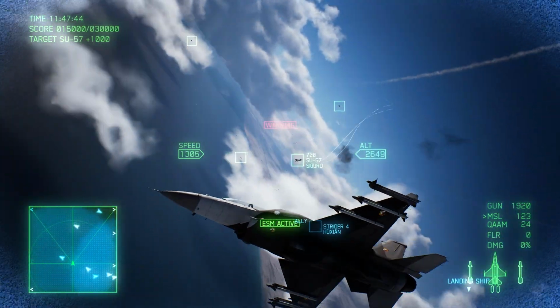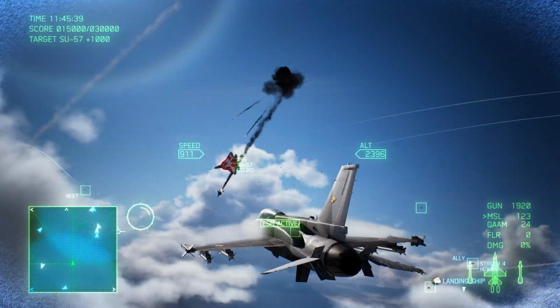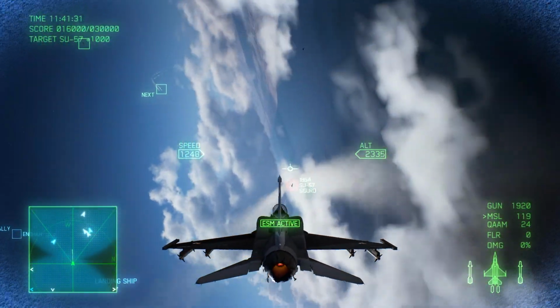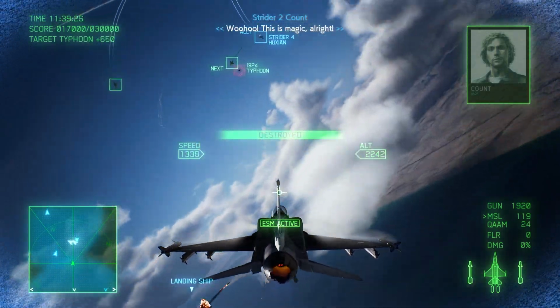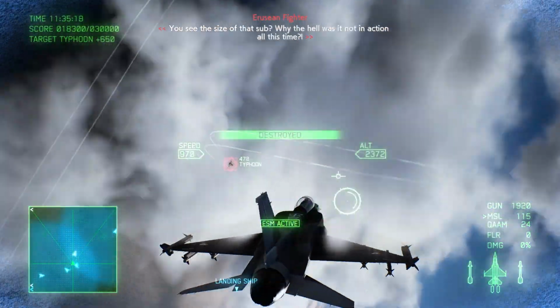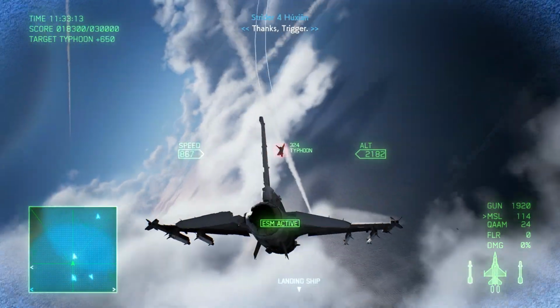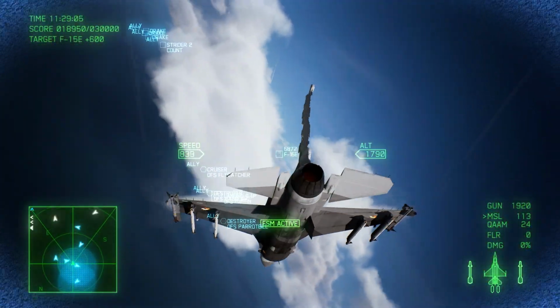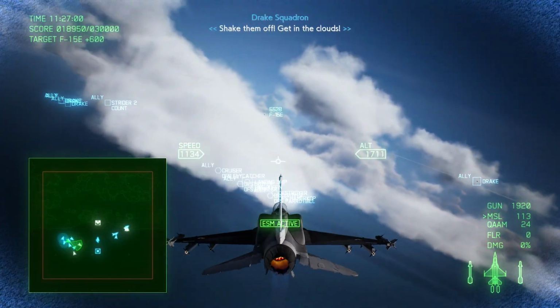I thought that missile was going to kill me, I'm not going to lie to you. Trigger splashed a hostile. Good. The ESM's improving your aircraft's dogfighting capabilities. This is magic. You see the size of this stuff? Why the hell was it not in action all this time? Missile away. Thanks, Trigger. Yes, it might be a little too OP.